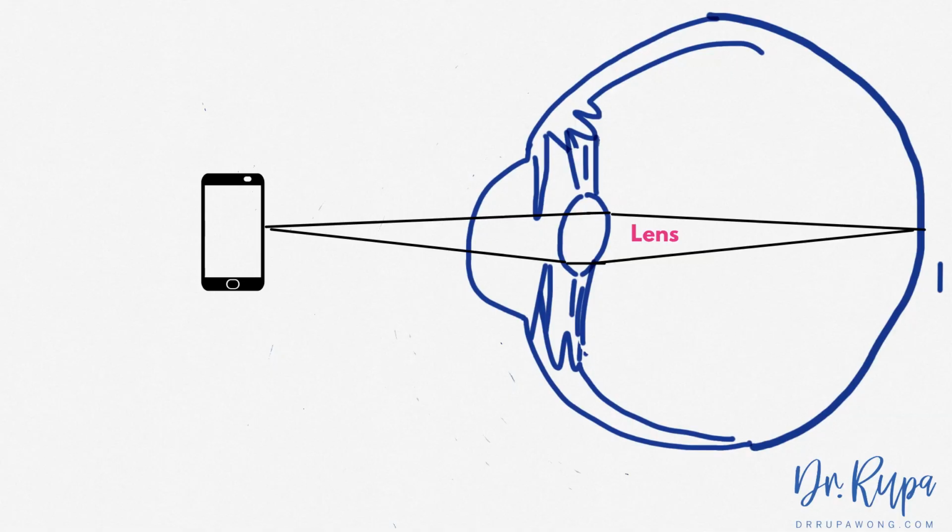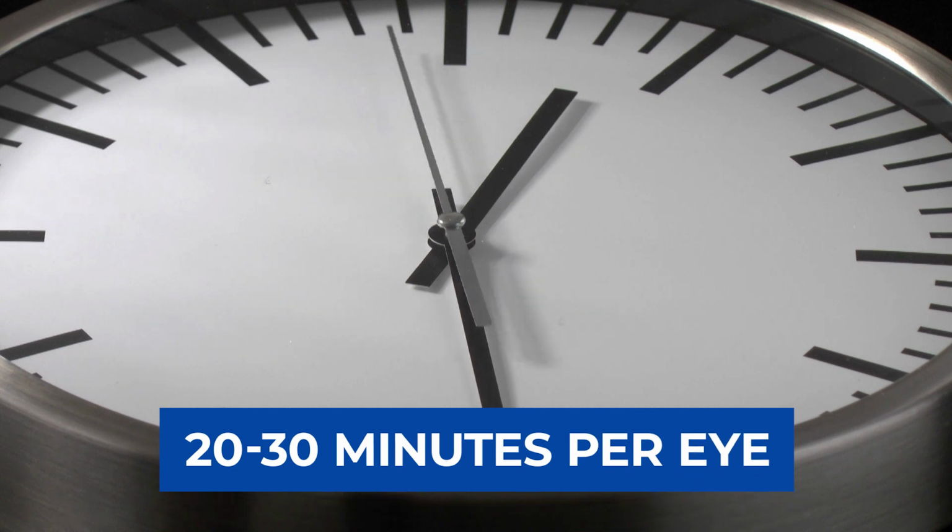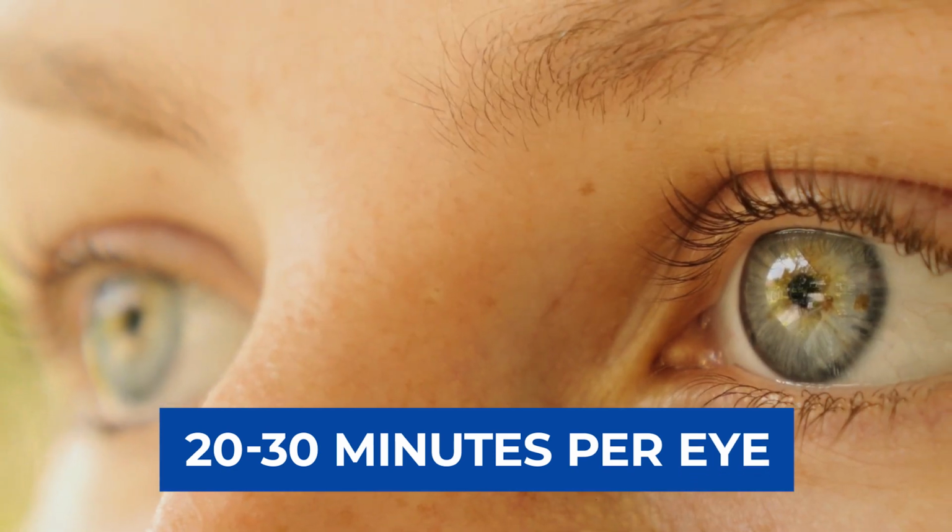So this procedure is for individuals who are nearsighted, and it can also take care of astigmatism as well. So I'll go through the exact patient criteria in just a second. But Joe is not super nearsighted. He's not a high myope. His prescription is under -5, so he was considered an absolutely ideal candidate for this particular procedure. It takes about 20 to 30 minutes per eye, and afterwards he said he could see perfect.